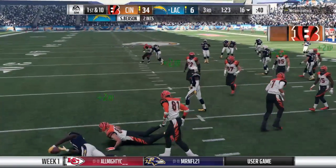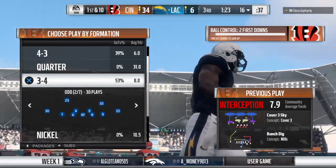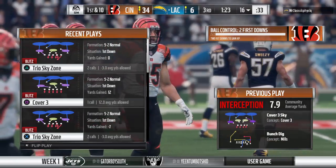And a great return as they're finally able to take him down. And they needed a break. They needed to make a play here in the third quarter. Defensively, they did that. Now they got to go quickly and get some points on the board.